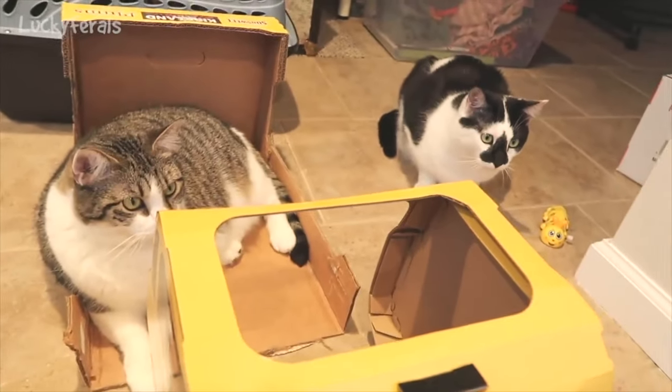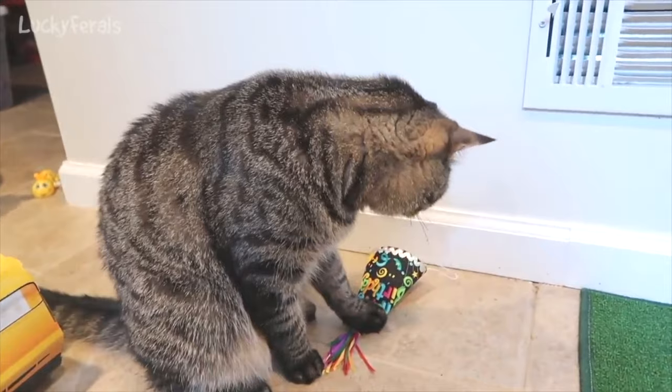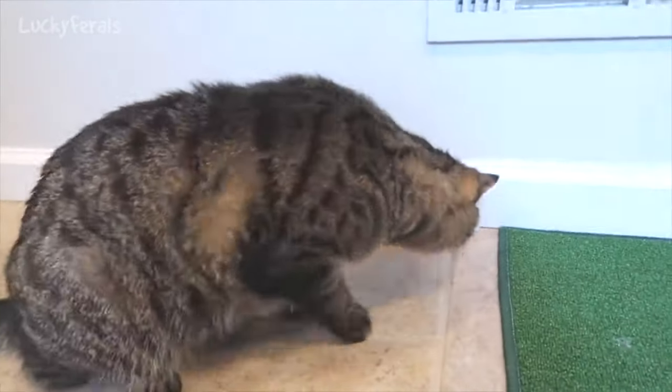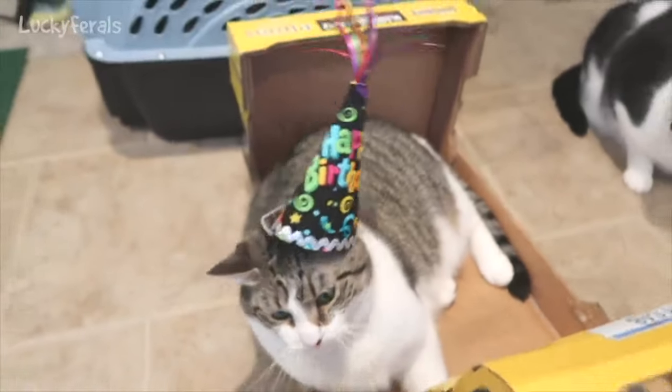They're looking at him like, what are you doing? He took it off. See, cats are smart. If they don't want to wear something, they take it off. Maybe he sees an ant. Birthday girl in her truck. Okay, birthday girl in her truck. Come on. Put the birthday girl in her truck. Whoops.